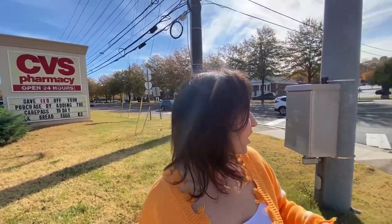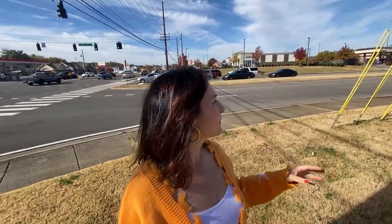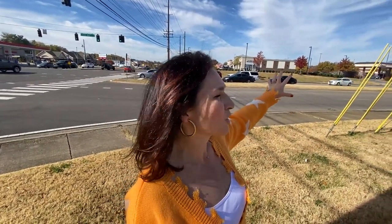So where we are is Cedar Bluff and Kingston Pike. So major intersection. And this is just true West Knox, what you're going to find in West Knox. So there's chains, there's some boutiques, there's food. Everything right now where we're at is Bearden High School. And then you'll see that there's a Kroger Marketplace here that is like the big grocery store in the area.